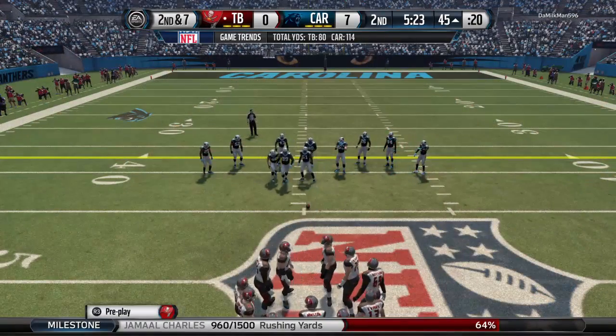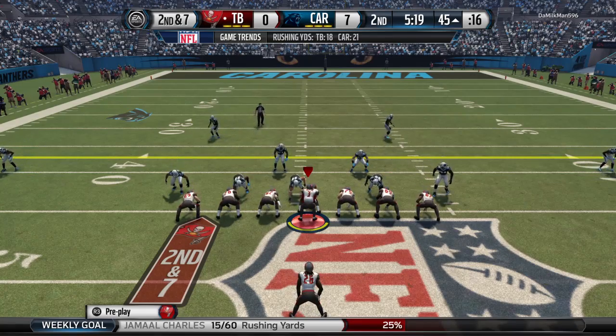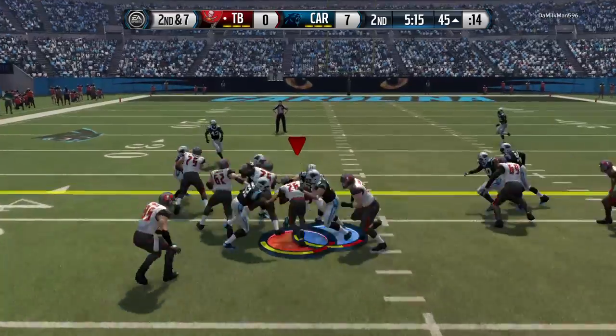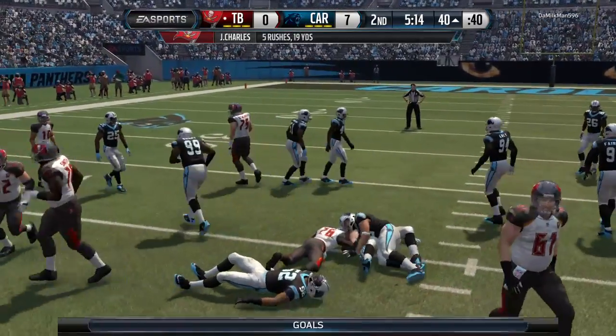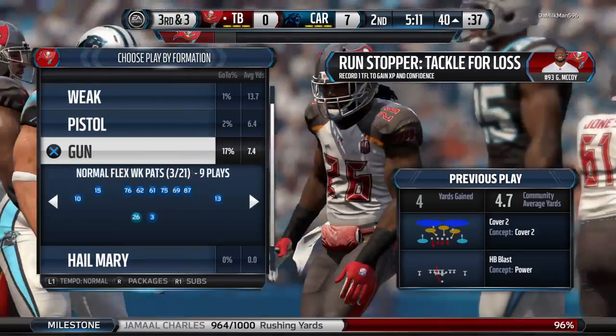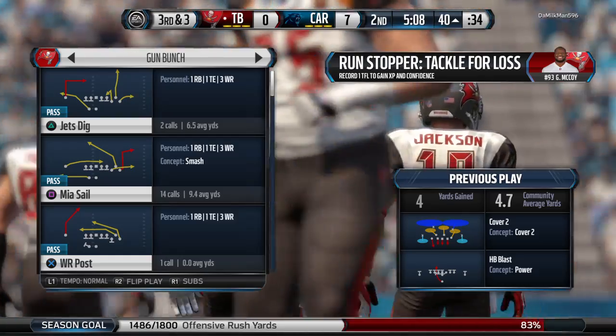And here we have second down. Jamal Charles is in the backfield. Jamal Charles carries the football. And Star Lotulelei is in on the tackle. Charles is trying to be patient, but there is nowhere to run that time, and he only gets a short gain.